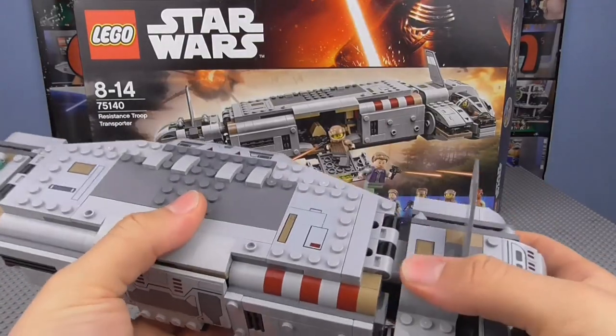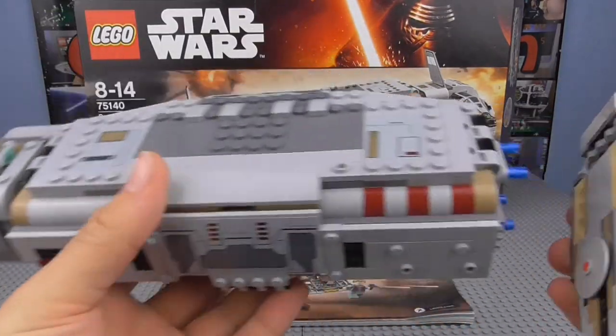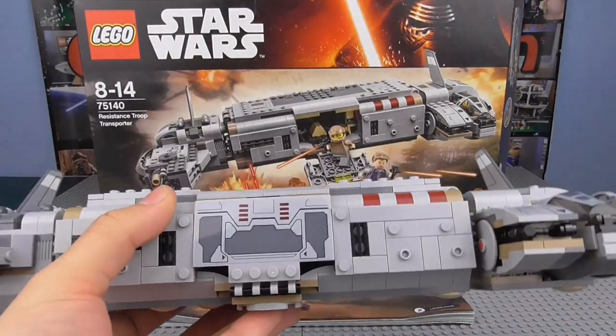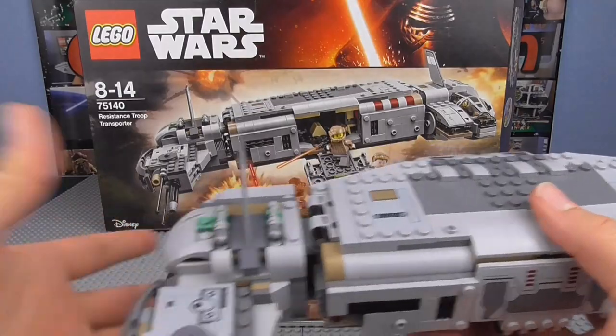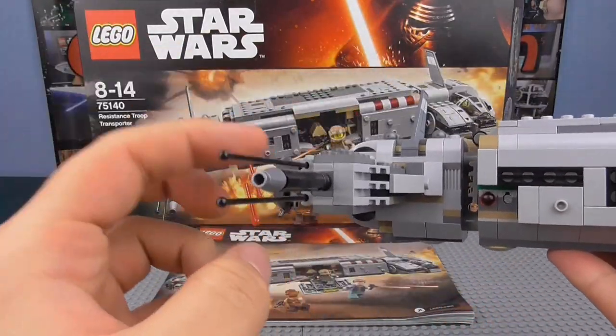It's a very simple build, you can easily take it apart like so, and of course the exact same on this side as well. So I do like that feature, even though of course it's not an actual feature, I just like the fact that it's kind of easily take-apartable, if that's a thing. But still, nothing really around this side.